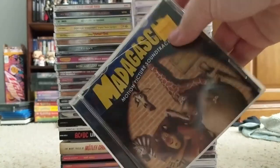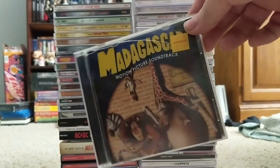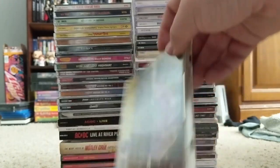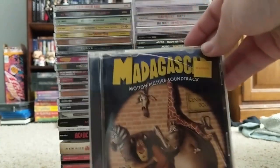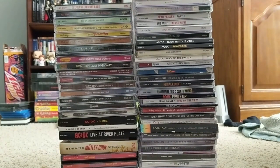This right here is the bane of my existence as a music CD person. This is the Madagascar soundtrack, but this CD is scratched to absolute crap. Now I know why it was on clearance for $1 at Half Price Books. Save your receipts, people. I could have got my dollar back, and I wouldn't have to deal with having this piece of junk. I mean, the soundtrack is not bad. It's got, like, Hawaii Five-O, Chariots of Fire, Staying Alive.